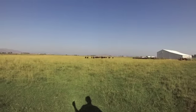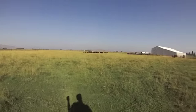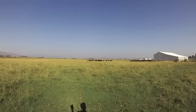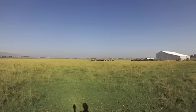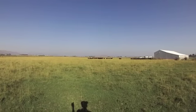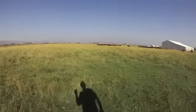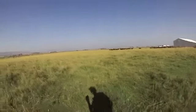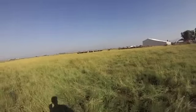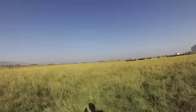So Jesse's brother and dad are on the quads there, and in reality, it would have been easier to have brought these guys in on a horse or two. Actually, probably two would have been best, or a couple of good dogs, but we didn't have any of that. So they got on their quads and first they tried to push the cows towards the corral we had set up, and then they tried to lure them with food. And if you've ever worked cattle before, you'll know you've got to be very, very patient with getting these guys to do what you got to do.